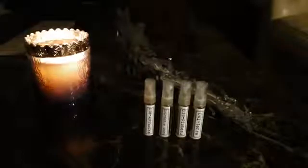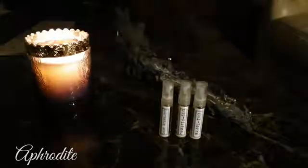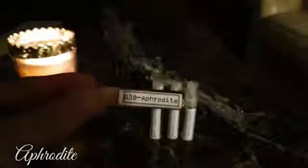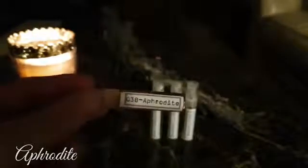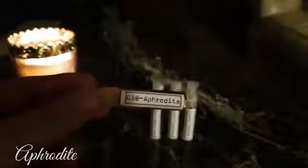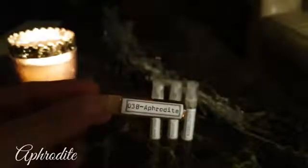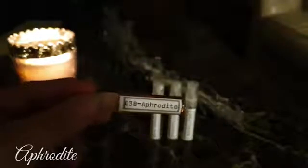Okay, let's start with Aphrodite, the most pungent one of the lot. This is the one I found the most challenging. Now I get what the word beast mode actually means. It comes at you with force. There is no hiding from this fragrance. It's also an incense heavy fragrance, very incense heavy, specifically frankincense. I will list the notes on the screen so you can get an idea.